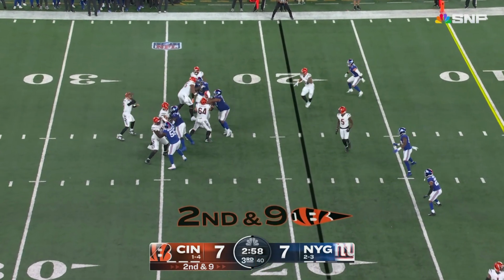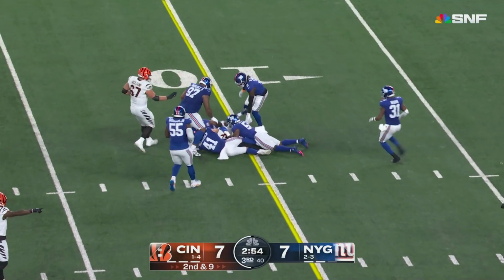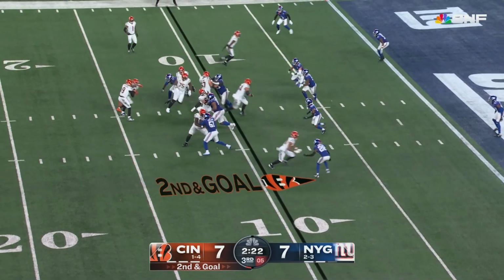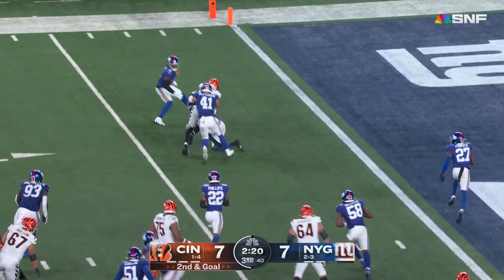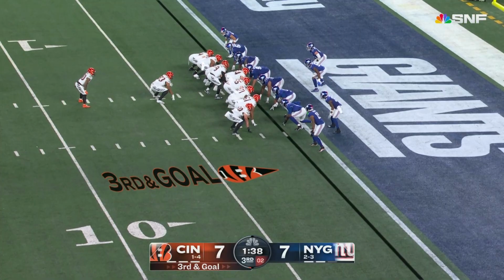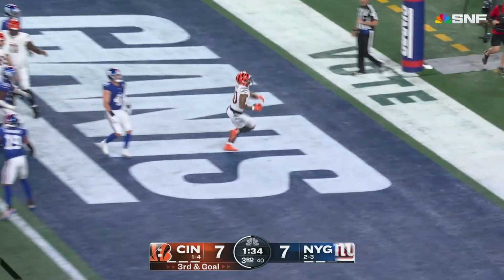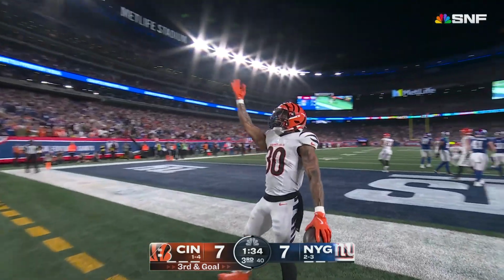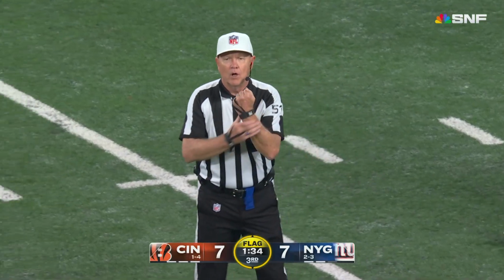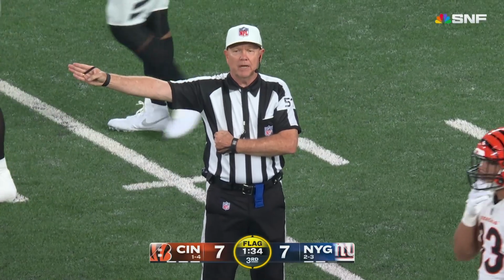2nd and 9. Burrow back to all. He's got it, carrying Micah McFadden. 2nd and goal. Throw to Higgins inside, fighting for yardage. Burrow hands off. Brown walks in for the touchdown. Flag down. Holding, number 67, offense. 10-yard penalty.